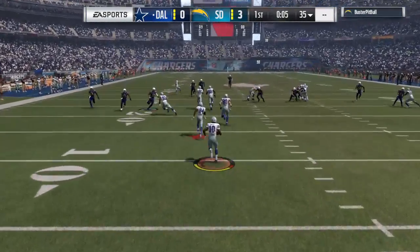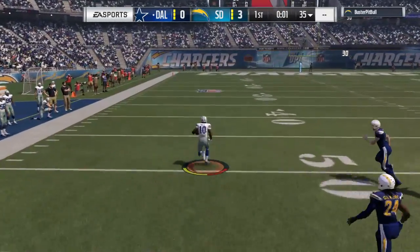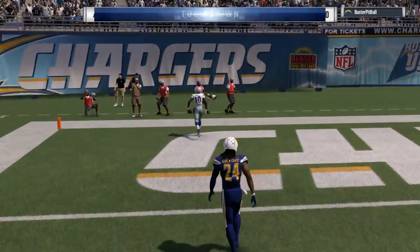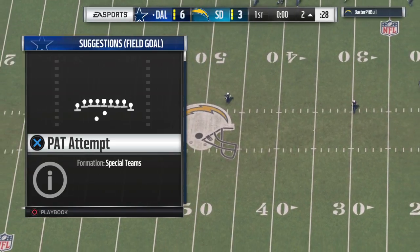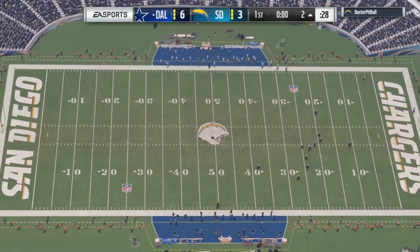Fielded about a yard deep. Oh, I'm about to return one, sir. And he's free going down the left side. It's a foot race. Touchdown, Cowboys. Tyreek Hill. Oh, I just returned the kickoff. Let's go. 100 yards. And the Cowboys have taken the early lead.